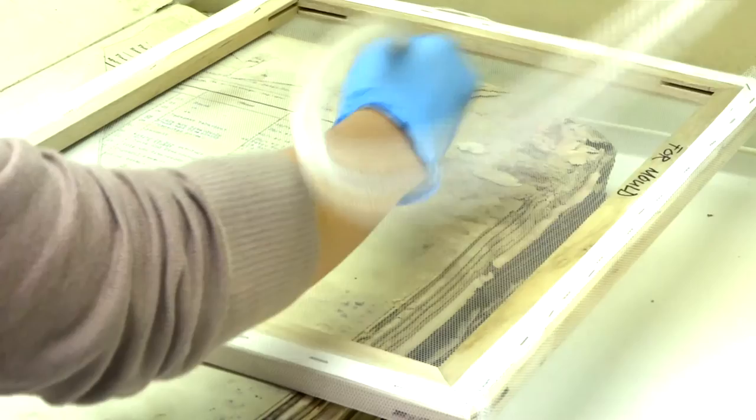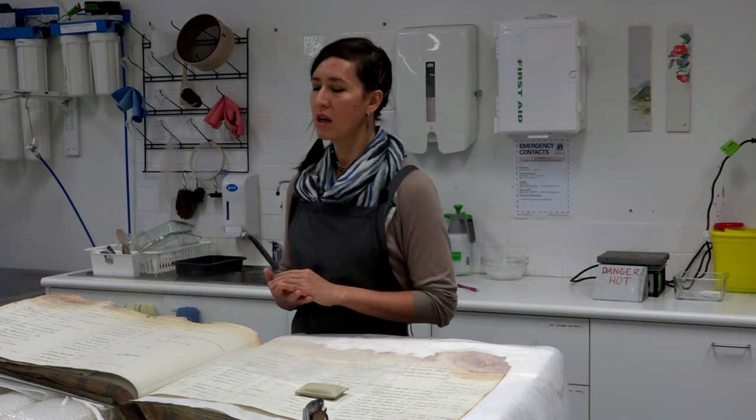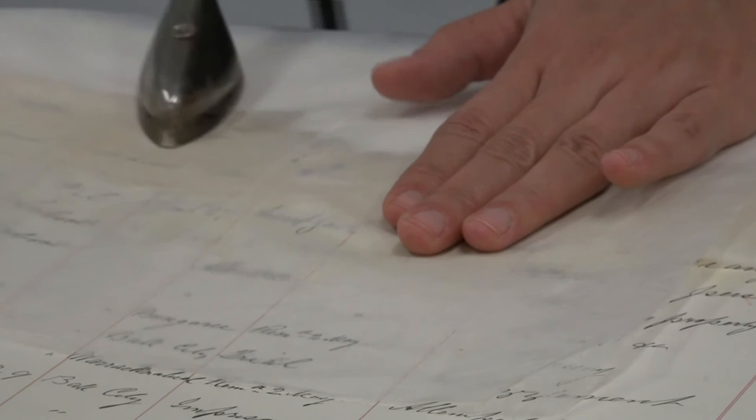We still haven't solved the problem that the pages are still structurally unstable. So in order to do that, we're going to use a heat set repair tissue to apply over top of the damaged areas of the pages in order to strengthen them and make it so that researchers and people in the digitization team are able to safely handle the book without incurring any further damage.